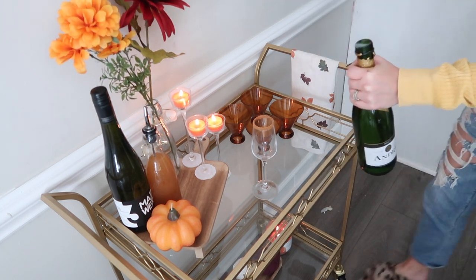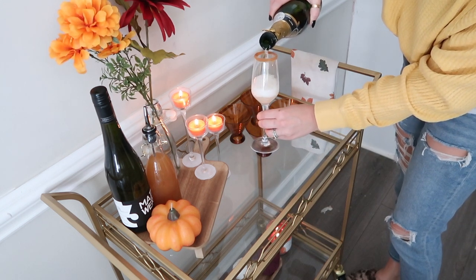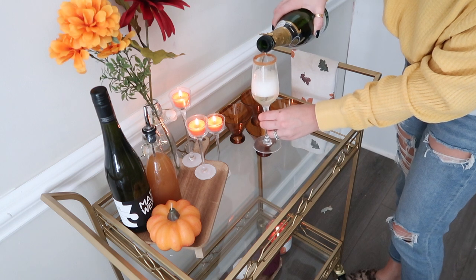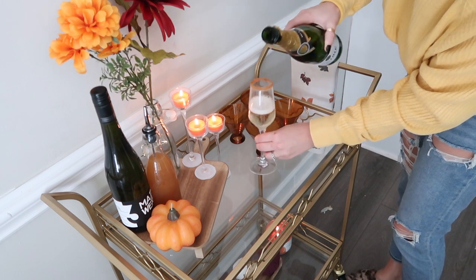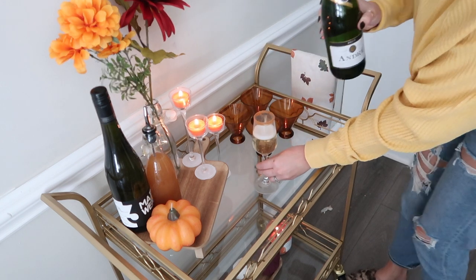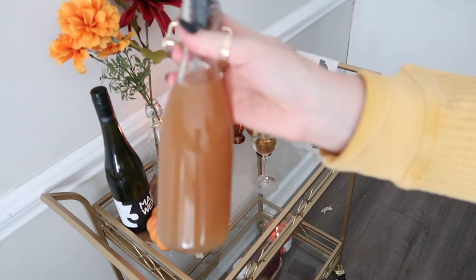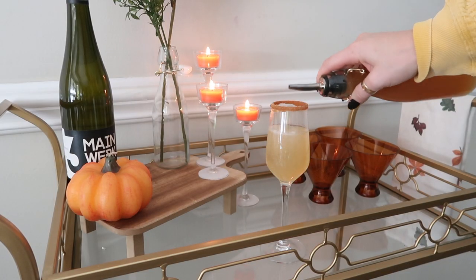You can do equal parts of champagne and apple cider, or you can just do a splash of apple cider. It really depends on the day you're having, am I right? Anyway, it creates a beautiful and tasty and cute fall beverage that's acceptable to drink before noon if you really want to. You do you, girl, no judgment from me. So let me know if you try it and be sure to tag me so I can have one with you.